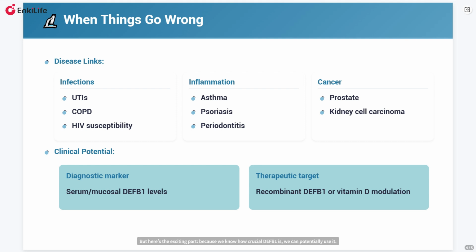But here's the exciting part: because we know how crucial DEFB1 is, we can potentially use it. Measuring its levels in serum or mucosa could help predict infection risk or inflammation status. And therapeutically? We could boost defenses with recombinant DEFB1 proteins, especially against tough, resistant bugs, or maybe even tweak its expression using things like vitamin D. It's like having a key to unlock new diagnostic and treatment possibilities.